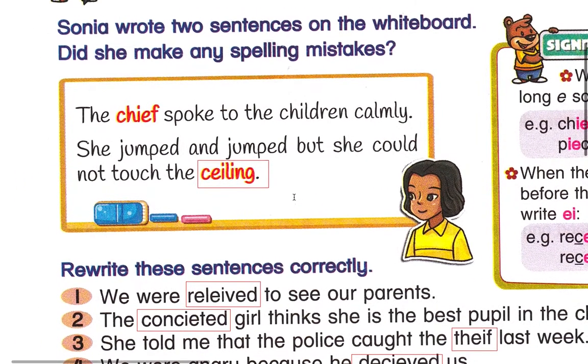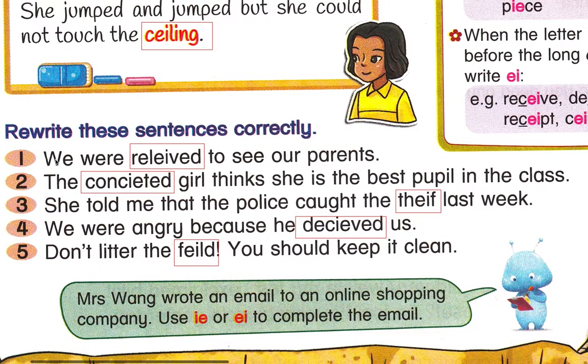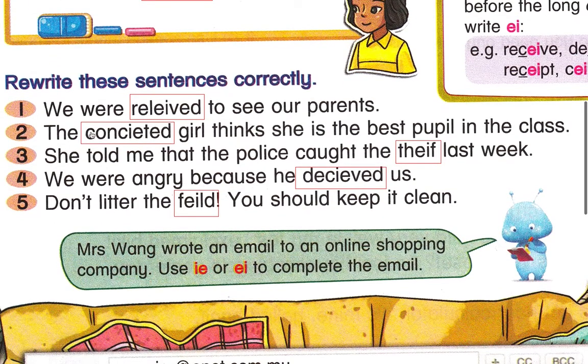IE，OK？C 跟 EI 在一起，我们做这个练习我们就明白了。Number 1, we were relieved to see our parents. 这个前面它是 RL，所以要把它变成 IE，OK，IE relief. And then for number 2, the conceited girl thinks she is the best pupil in the class. OK, conceited girl，这个它是 C，所以要把它变成 EI，OK。Number 3, she told me that the police caught the thief last week. Thief 这个是 TH，所以要变成 IE.